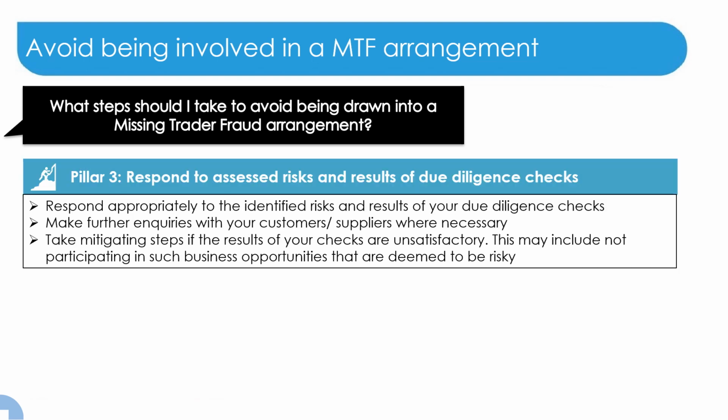For the third and final pillar, businesses are advised to take adequate and appropriate actions and precautions in response to the risk indicators and results of the checks. This includes making further inquiries if the results of the checks are unsatisfactory.